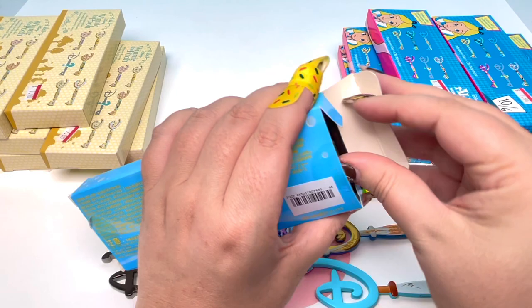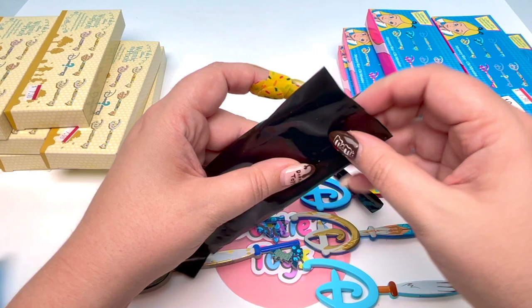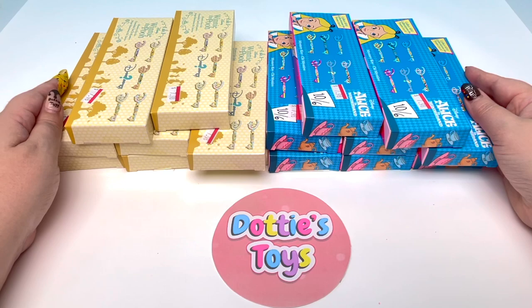Here we go. Let's go take this out. And let's cut it with our handy dandy unicorn pink scissors. I love these scissors so much. And it is, whoop. We have Flounder and we also have Sebastian. All right, you guys, now we have Winnie the Pooh and Alice in Wonderland. And next we're gonna open up Winnie the Pooh.